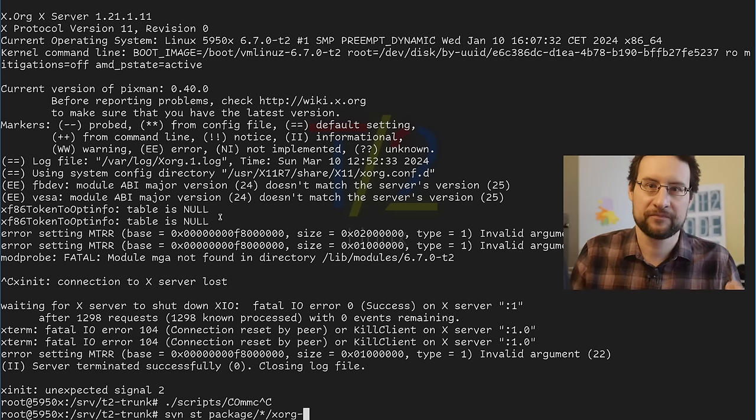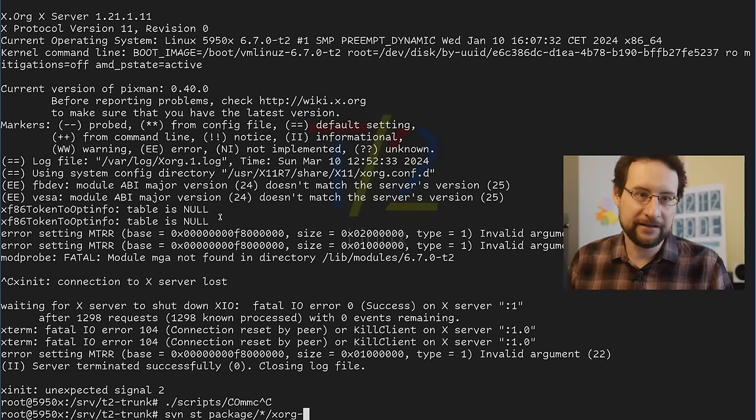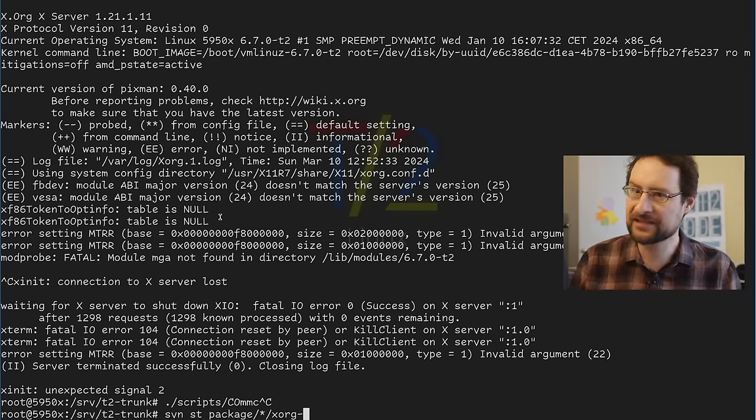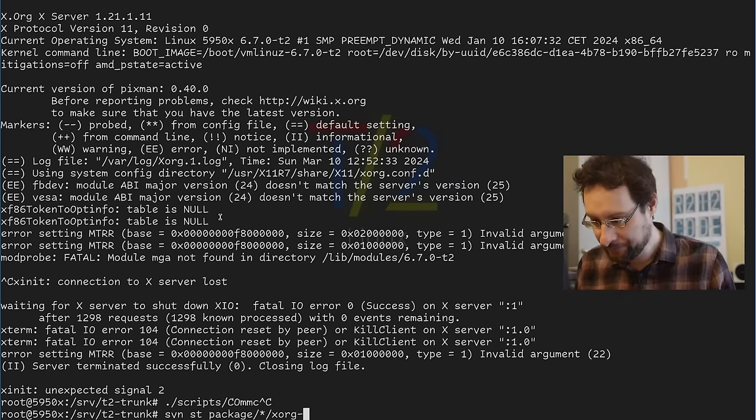But each time I try to sit it out, will someone from Xorg, from SUSE, Red Hat, Debian, will someone from them debug it? Two years later, no.